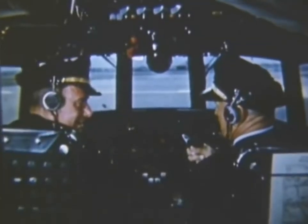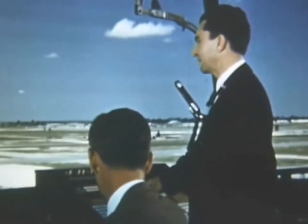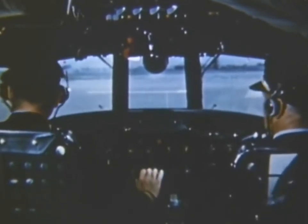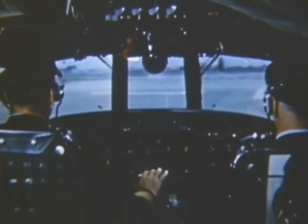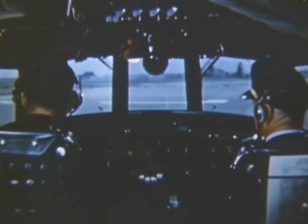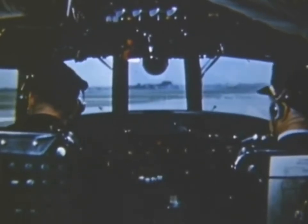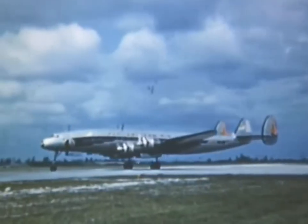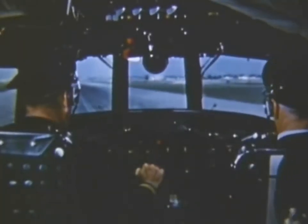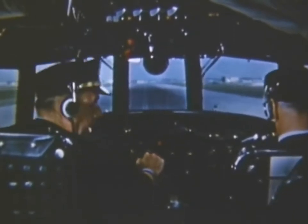Idlewild ground control from Eastern 601. Ready for clearance. Roger, Eastern 601, cleared for takeoff. All right, brakes off. We're clear for takeoff. Here we go. Ready for takeoff. Takeoff power.